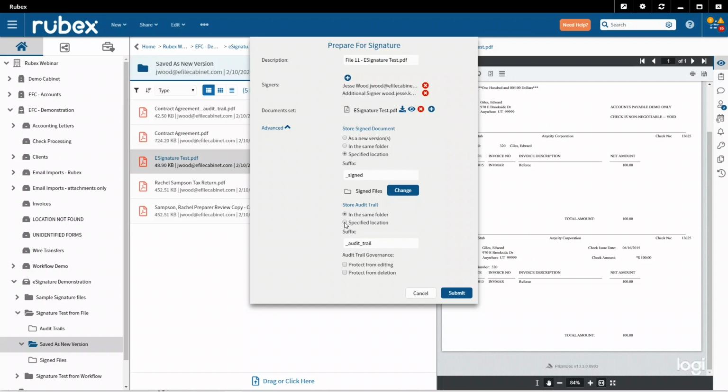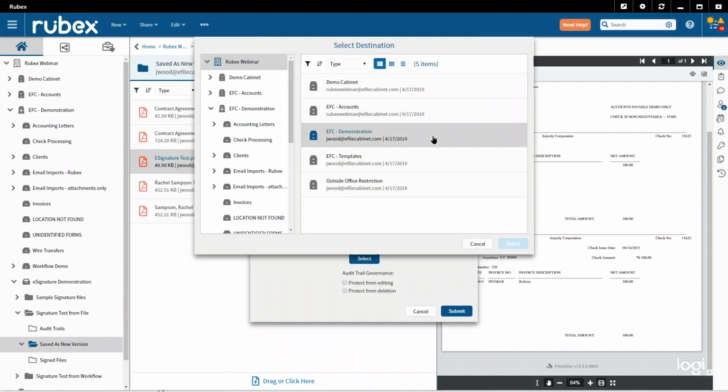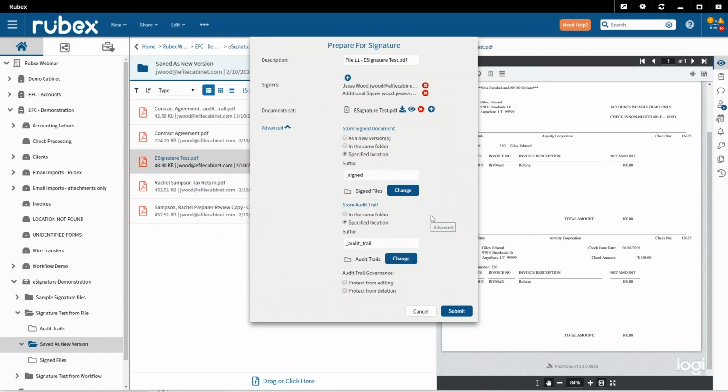And then for the audit trail, I'm going to do the same thing. I'm going to select a different location for that audit trail, showing you that you can put all your audit trails in a very easy to find location and keep them separated and stored in the locations that you want. Now, as I choose that, this audit trail will become the next selected destination.